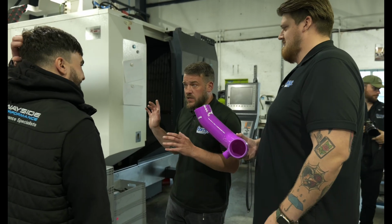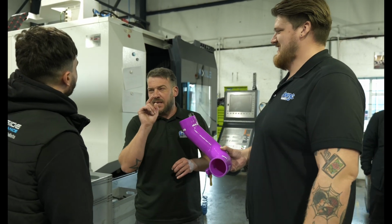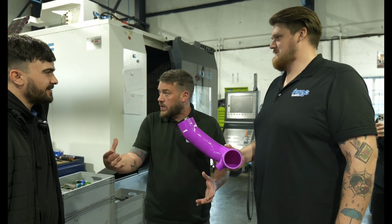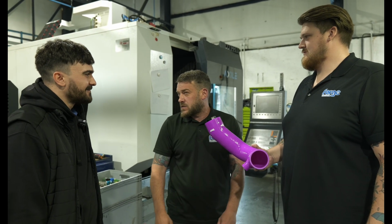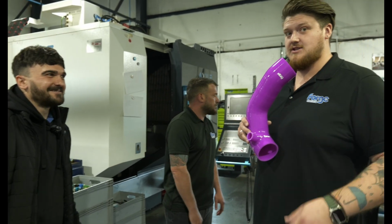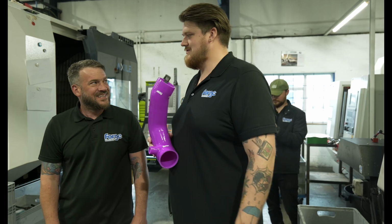But you can do some really good stuff with it. I'll show you some end tanks when we go back over the road, some nice intercooler end tanks that we've made out of solid billet. That would be for an RS6 C8, so pretty cool thing to look at.